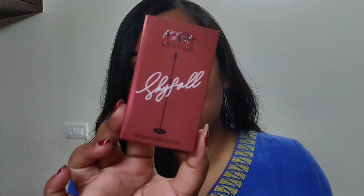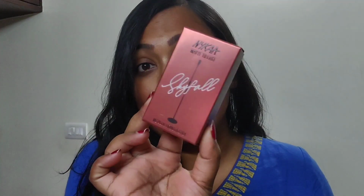So today's video is yet another newly launched product by the brand Nykaa. Today I'm going to review their Nykaa Matte to Last Metallic Liquid Lipstick, which is said to be used as a liquid eyeshadow as well. I thought this might be a very unique and different product from Nykaa which I can review. I got my hands on it on the day of its launch itself, but it reached me 3-4 days later. I got this lipstick today and I'm going to share my first impressions with you all.